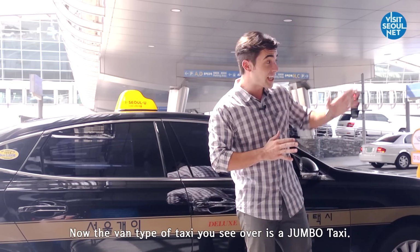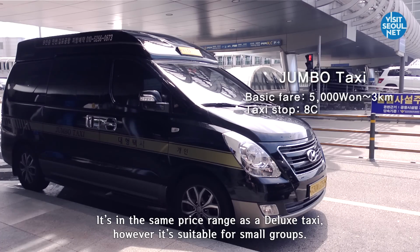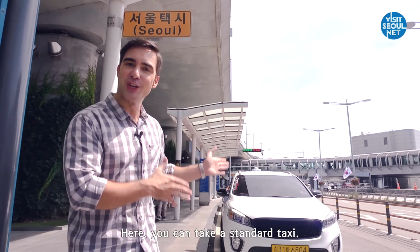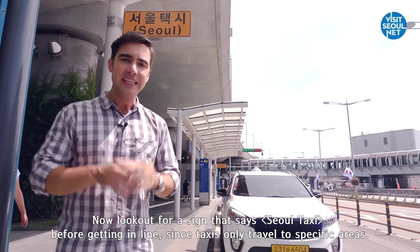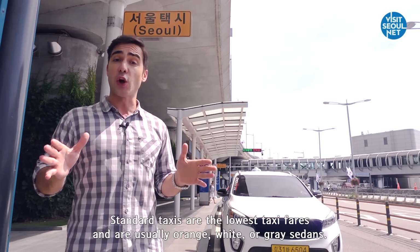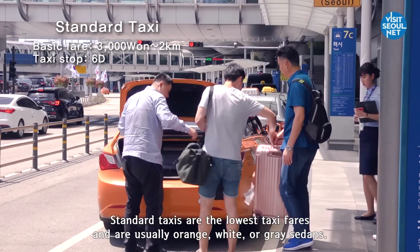Now, the van type of taxi you see over there is a jumbo taxi. It's in the same price range as a deluxe taxi, however, it's suitable for small groups. Here, you can take a standard taxi. Now, look out for the sign that says Seoul Taxi before getting in line, since taxis only travel to specific areas. Standard taxis are the lowest taxi fares and are usually orange, white, or gray sedans.